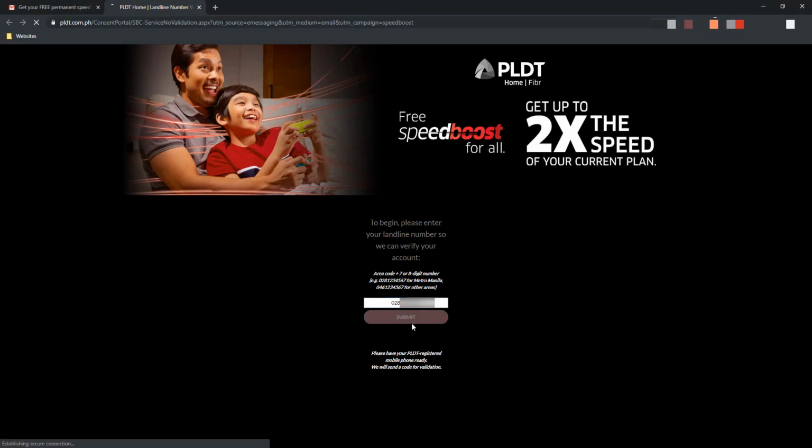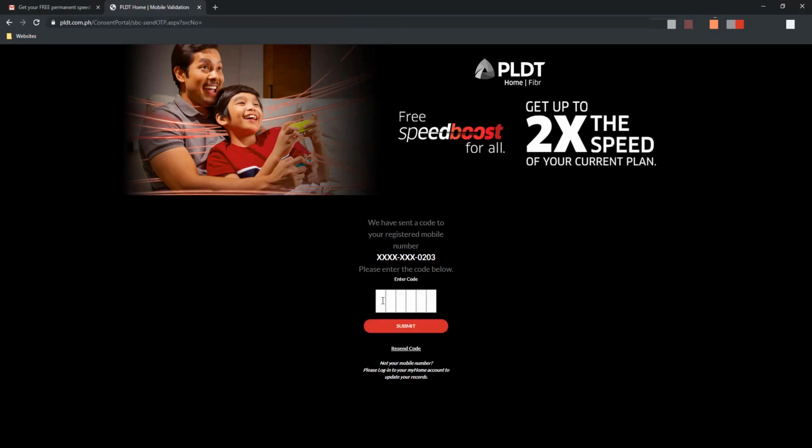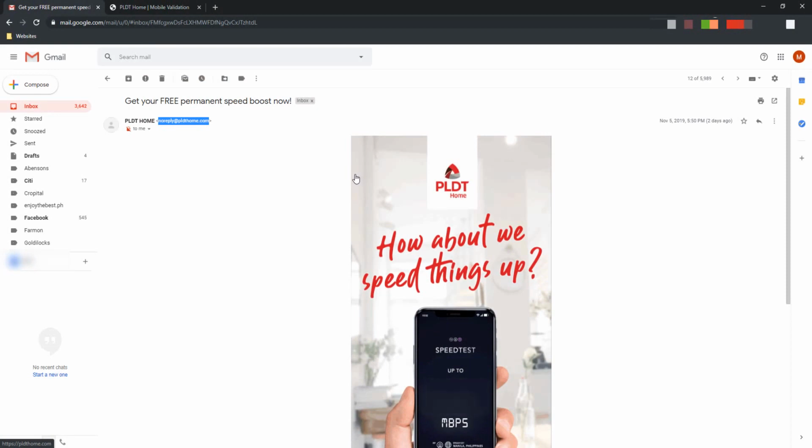And click submit button. And dapat mag-send sila ng code sa phone number na nakaregister sa account mo. So, mahalaga na updated yung mobile number mo sa PLDT. So, I'll click this submit button. And dapat may receive kang activation link sa PLDT after mo maklik yung submit button.